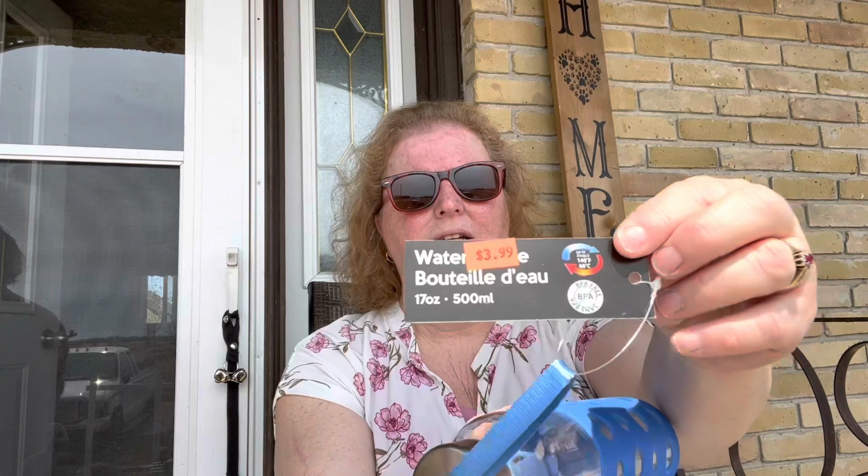And I pointed these out to Sean. I says, look, these are glass water bottles, because mostly any ones you buy are plastic. Like the one that I have is plastic. So glass is really nice. This is what they look like. And this little silicone comes off. I can peel that off, but they are glass. You can put a carabiner on and hang it off of something. And these are only $3.99.